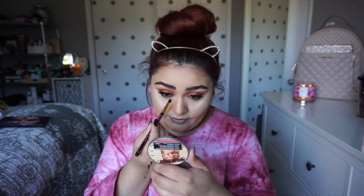I'm going to take a little bit of Fiji and apply that to my inner corners. I don't think Fiji is meant to be put on with a brush, but my fingers are not small enough to fit into the corner of my eye, so this is how it's gotta be.